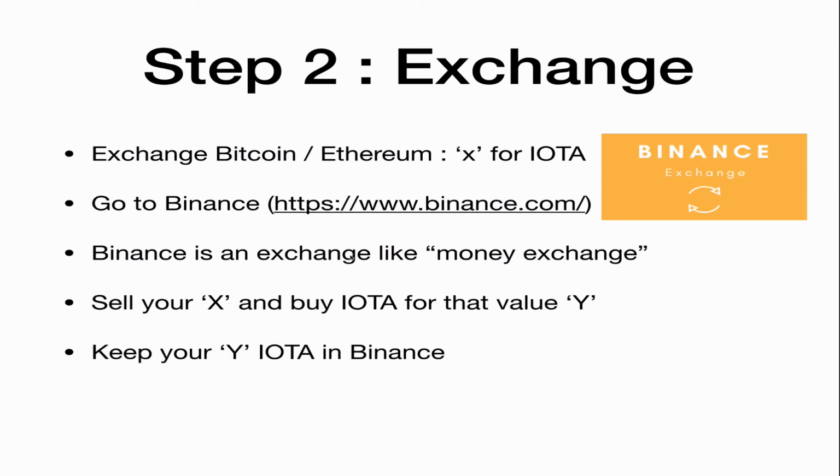So what you do is you go and exchange your X amount of Bitcoin into a Y amount of IOTA. Now you can keep that amount in Binance, no problem. It will remain within your account in the Binance site. There's no problem with that.